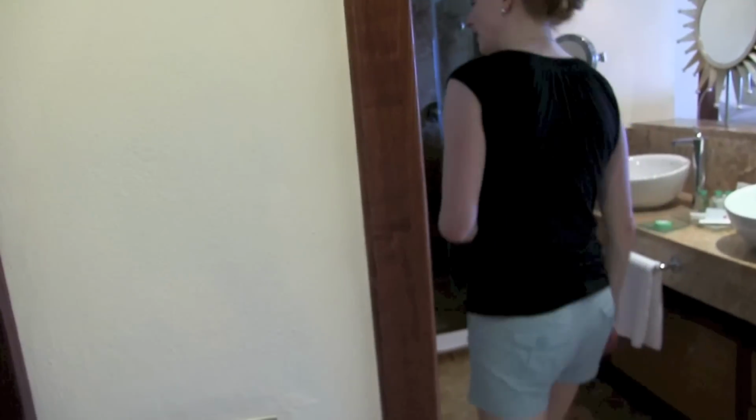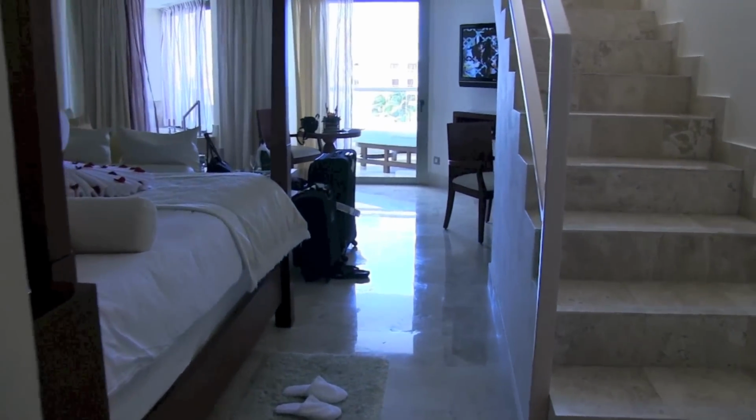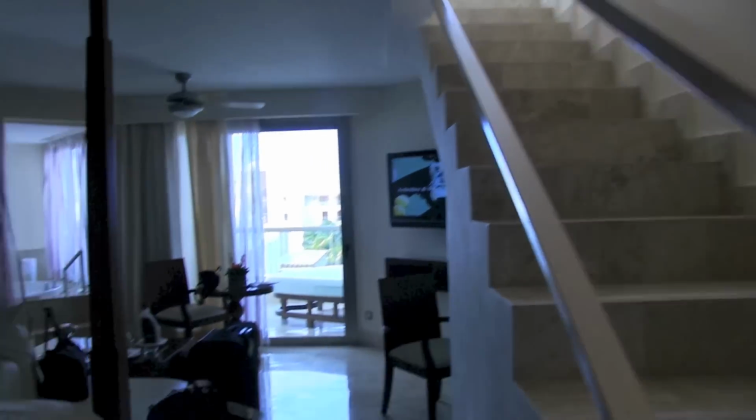Oh, this closet over here, I believe, is for room service. This is how room service drops off our food. Yes, there's another door over there, so they bring in the goodies and leave them in there. Quite fancy. But let's check out our room. Oh, we'll have to go up there next.